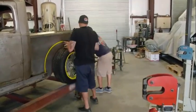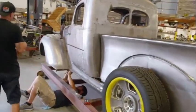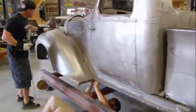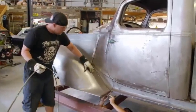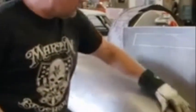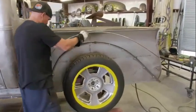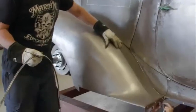And basically what I want to try to do is mimic the peak that comes off the factory fender right here. If you notice, the fender's smooth right here. And as it comes right past the wheel there, it starts coming to a little peak. So what I want to do is continue the peak on down to the rear fender, and then put that same design in the rear fender, so it's almost like a continuation of that body line.